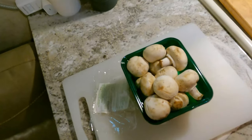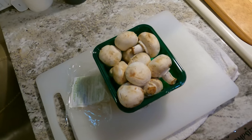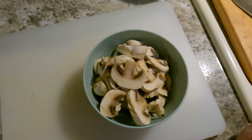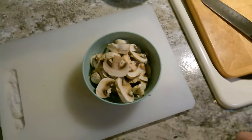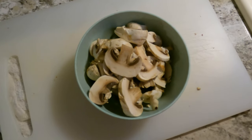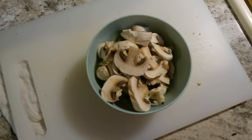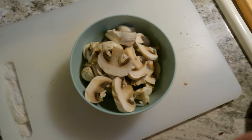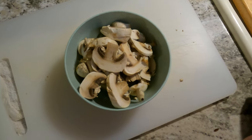Okay, guys, I'm going to do some magic. Wow, did I do that? Yes, I did. No, I chopped them up and I put them in here. All right, so I'm going to do some sliced mushrooms and caramelize some onions. And I'm going to make some cheeseburgers on the flat grill today.